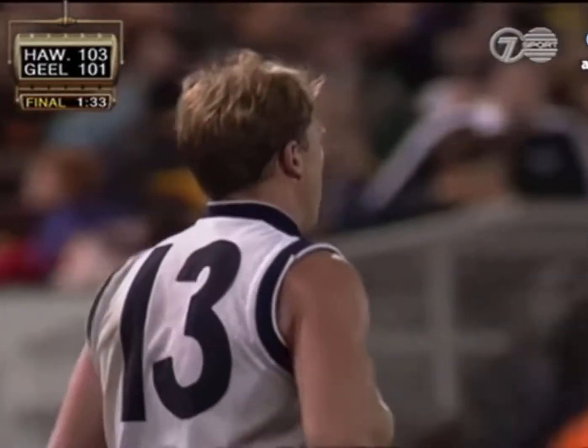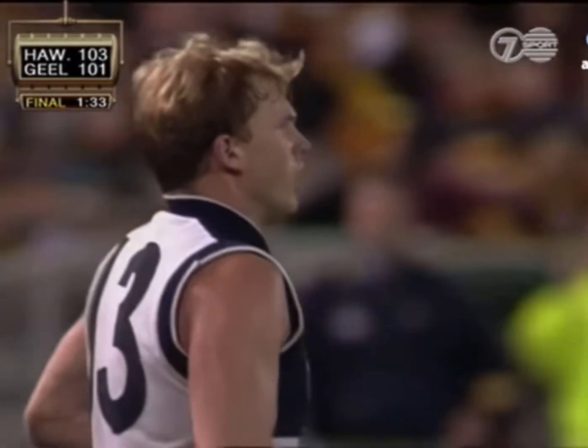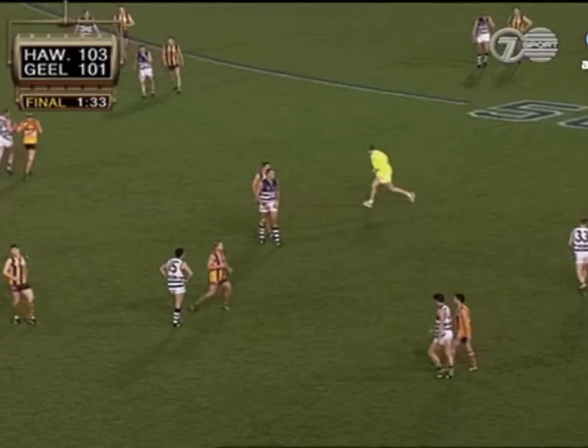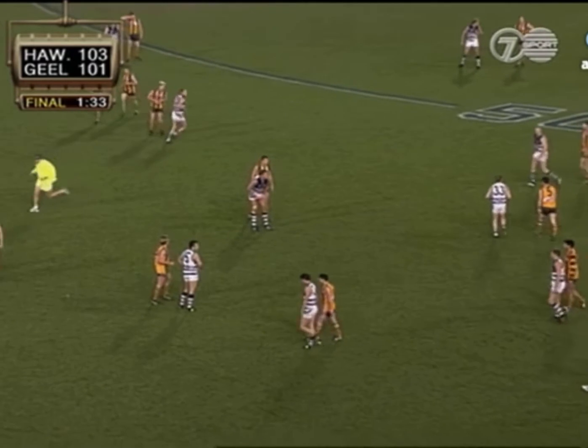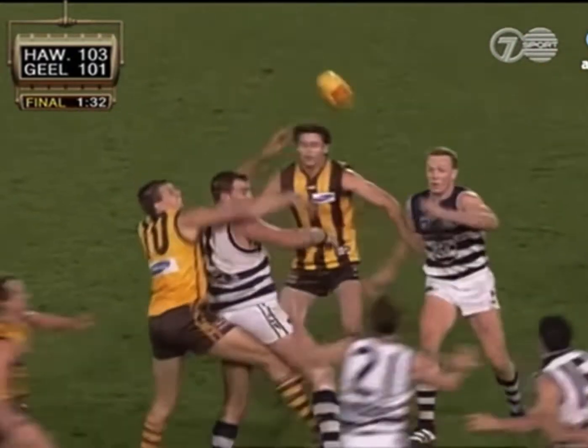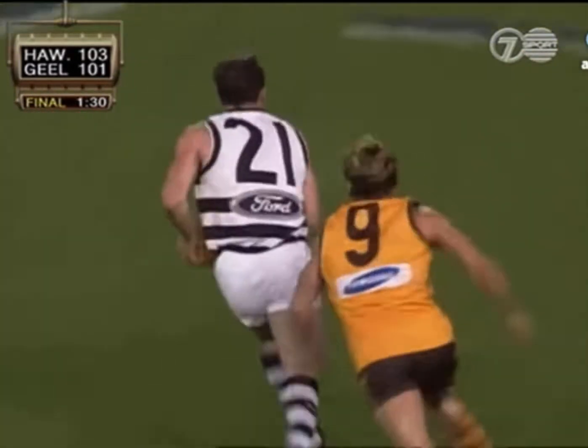Now, all players knowing that there wouldn't be much footy left in this game. From Hawthorn's perspective, maybe just crowd this area. This is where the generals, the leaders, have got to take control of the situation. So the ball thrown in. King got it down. Mansfield breaks clear.